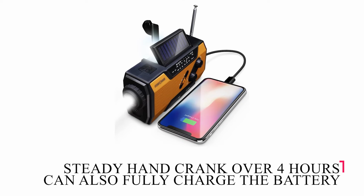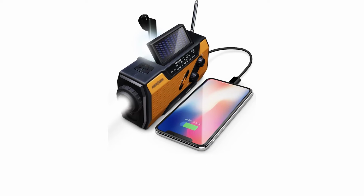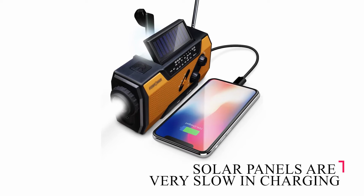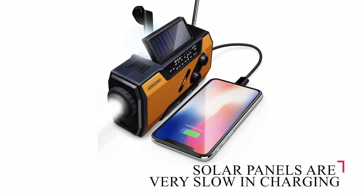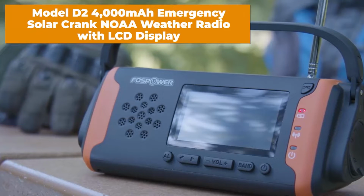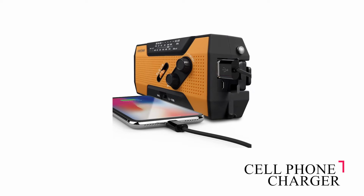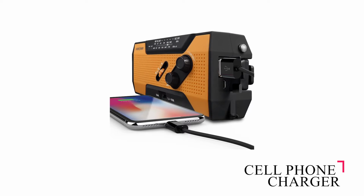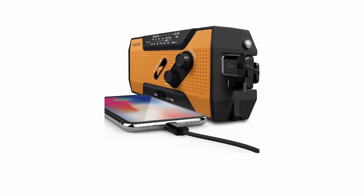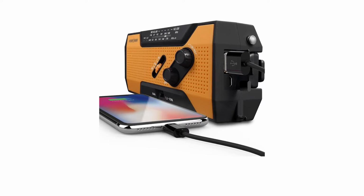A steady hand crank over 4 hours can also fully charge the battery if you have the time, patience, and endurance. The solar panels are not recommended for charging the device as it's very slow. It's best used with elongated battery use on sunny days. A small light near the tuner panel glows red when the radio is recharging and will turn green when the battery is fully recharged. This radio can act as a cell phone charger, though of course it'll drain the batteries to do so. However, especially with the crank handle option, you can get enough power into a mobile device to make calls. Don't expect it to charge your phone fast or fully though.